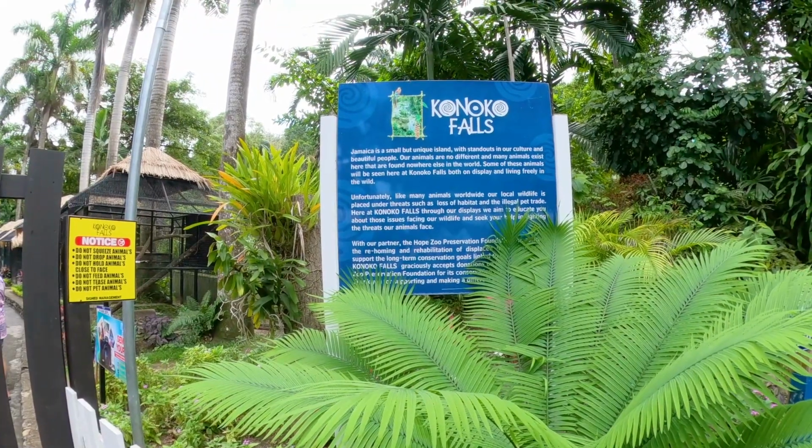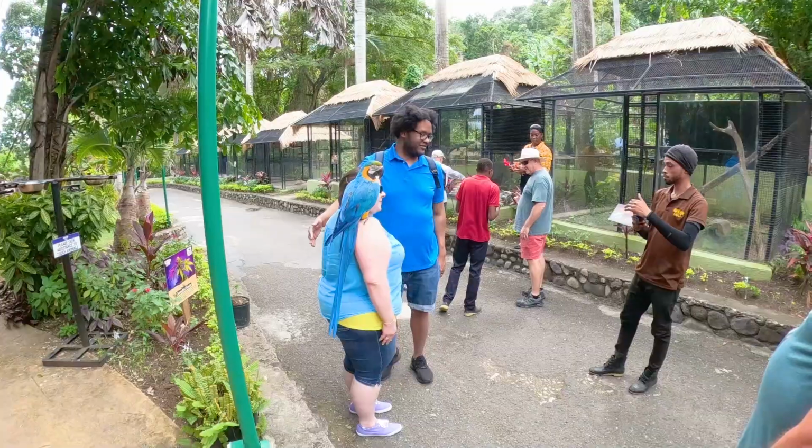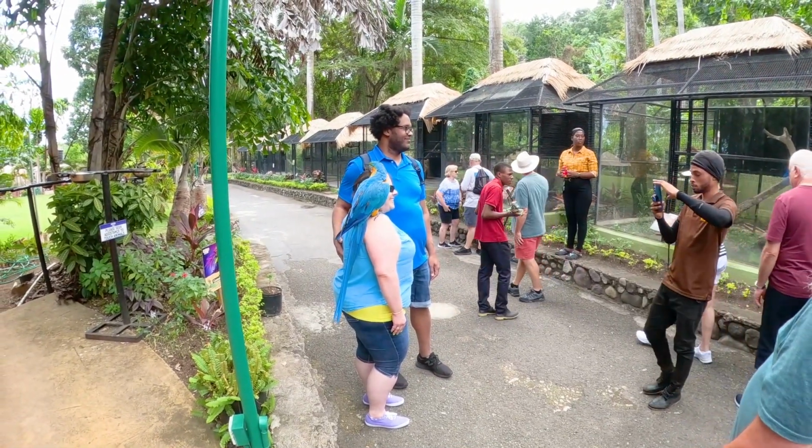The tour continued here, and we were greeted with some photo opportunities with a parrot and iguana. Of course, the animal handlers were looking for tips, but they did offer to take photos and videos for you.